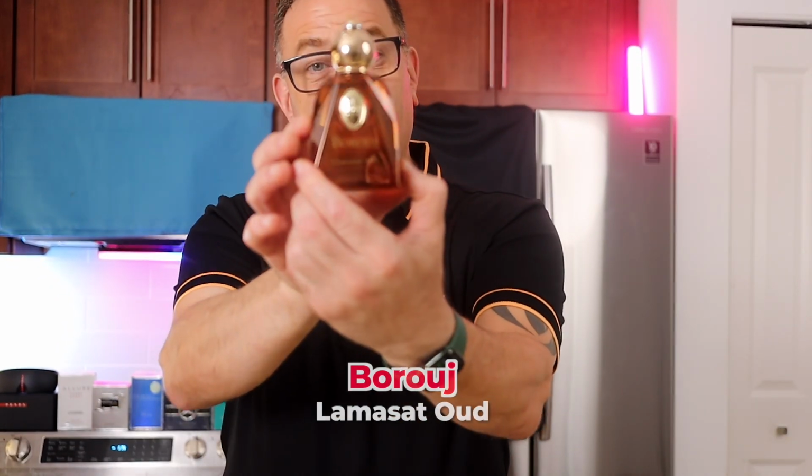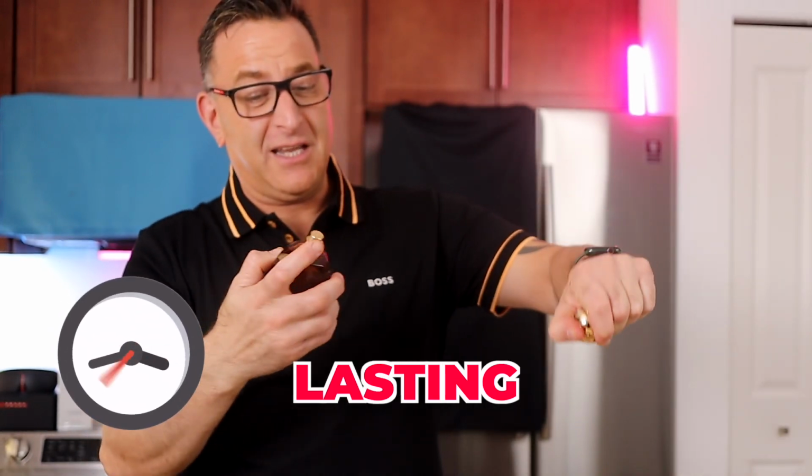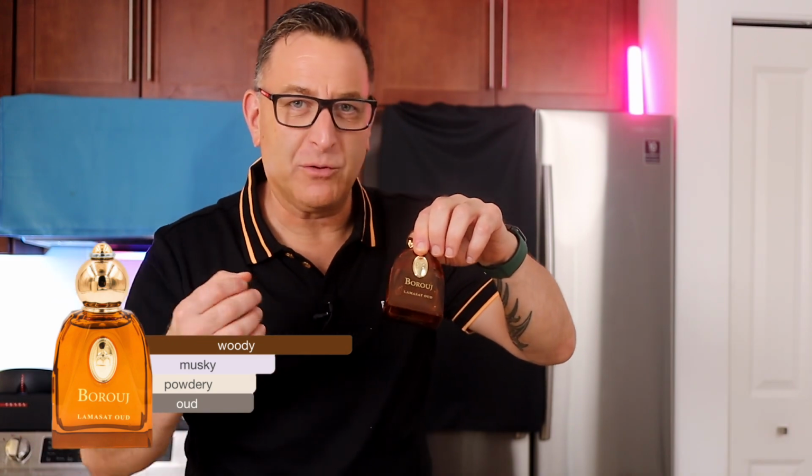Here's another one. It's called Lasmat Oud. This one here is very strong, very long lasting. And what does it smell like? First time. Ooh, what a cool sprayer. Look at that. It's a good interpretation that I would recommend if you want to smell like Tom Ford Oud Wood with a little bit more depth on that oud.